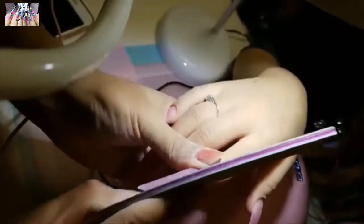So now let's finish this one up. So remember, start tapering that sidewall from the stress point down, okay?